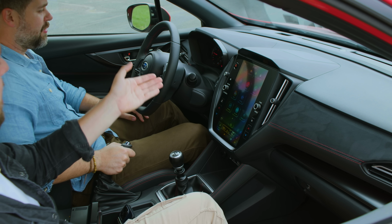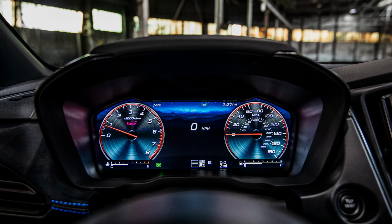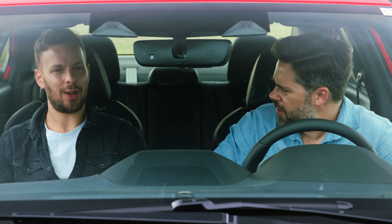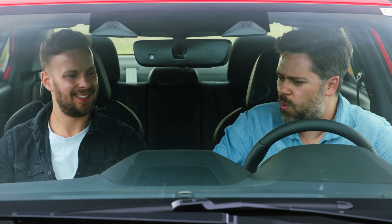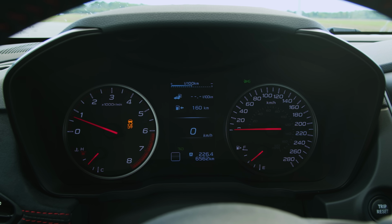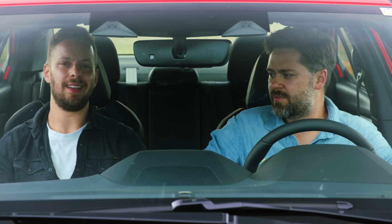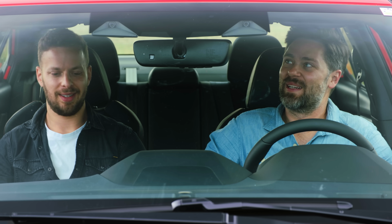The TS we mentioned is getting a digital gauge cluster. Well, we saw a picture of that and it looks horrible. There's a lot going on. What were they thinking? This one is fine. Basically, Subarus don't lead the gauge cluster charge, not really, no.